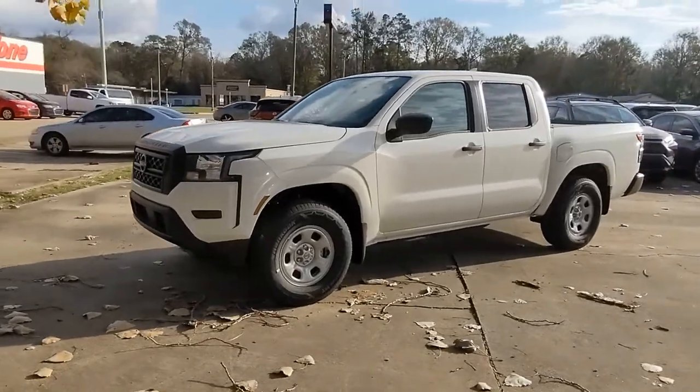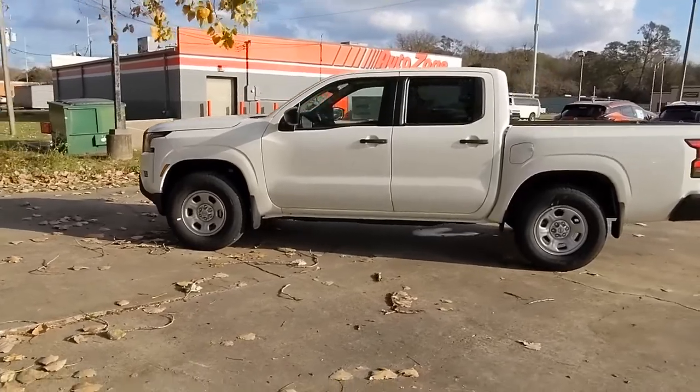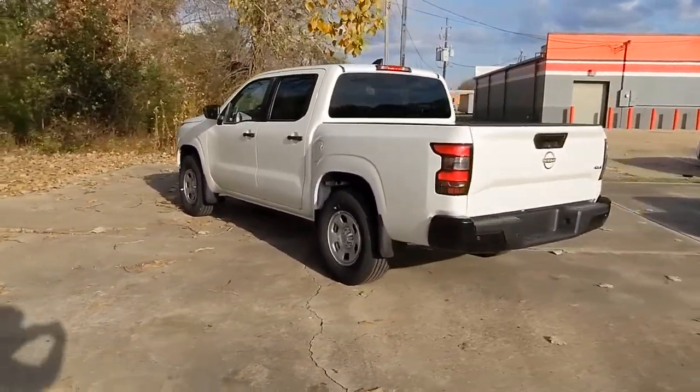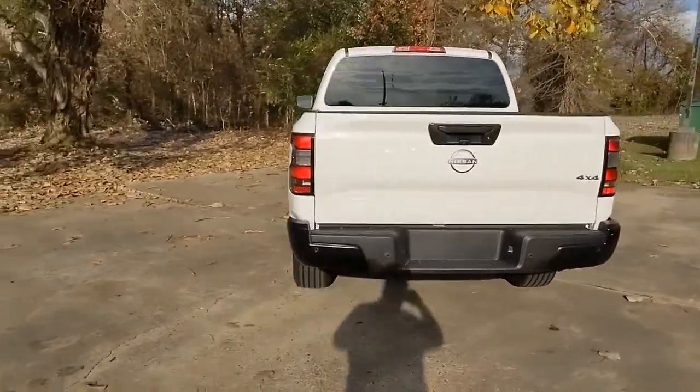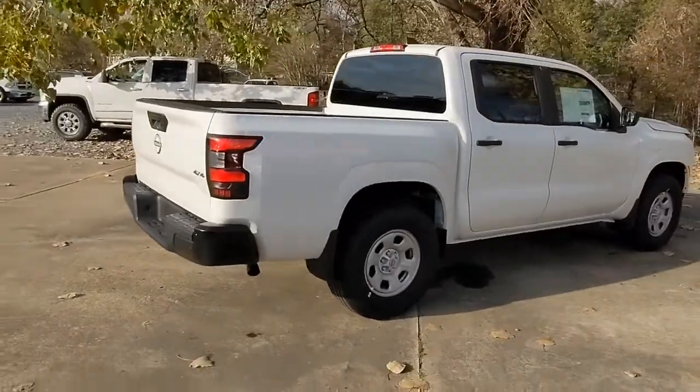Looking for your dream car? It could be the 2022 Nissan Frontier. Here's a hardworking Nissan Frontier, the midsize pickup that's durable, comfortable, and up to the task. Whether you're on the job site or hitting the trail, this rugged partner has your back.